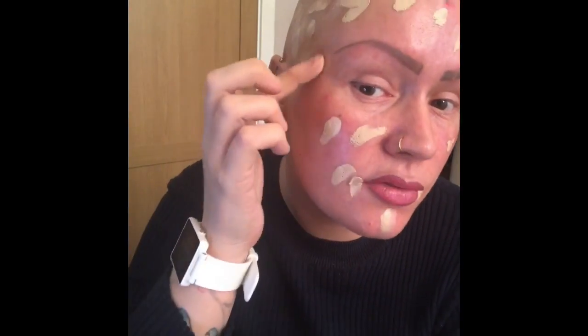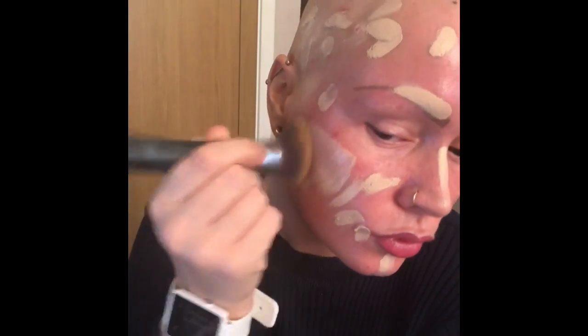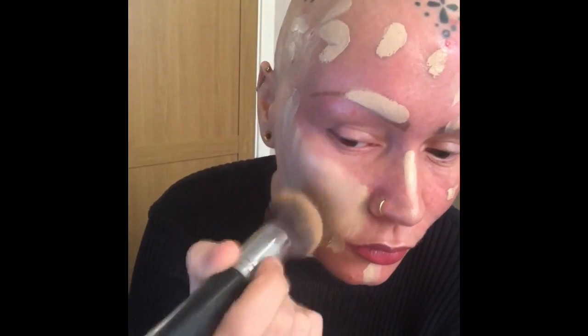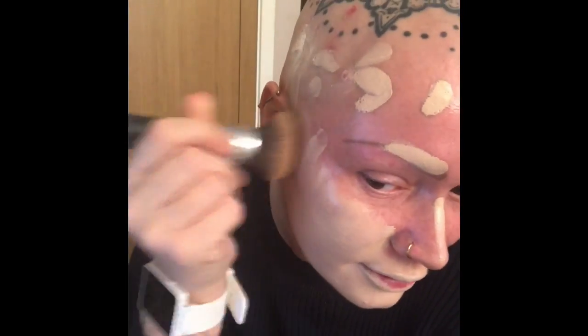I'm putting a wee bit on my head as well, purely because I have spots, I have broken skin, and also I have totally wonky pigment. Some areas have no pigment, some areas have so much pigment. I might be putting too much cream on. Let's try it. Or go out like this. Okay, so, brush. Whoa. Oh my goodness.